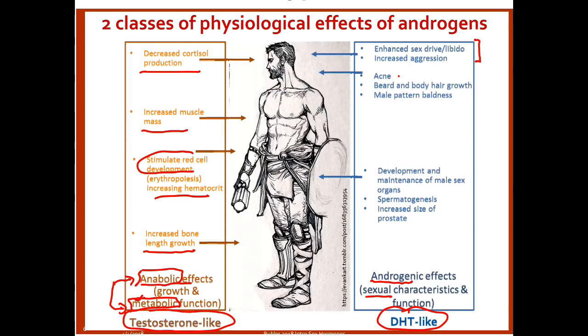Another androgenic characteristic is high acne, which we talked about, the growth of beard and body hair in a masculine pattern, and then also male pattern baldness, if that's within your genetic history. Finally, we have the development and maintenance of male sex organs.